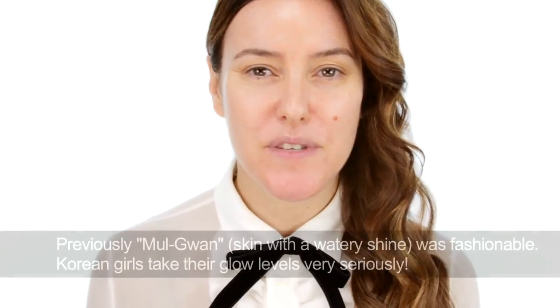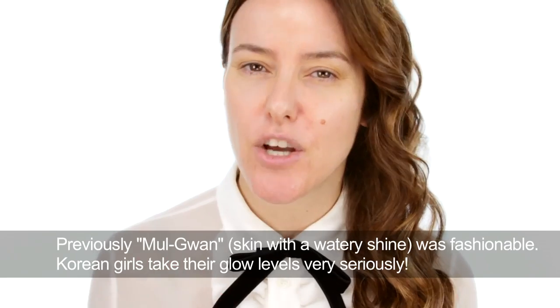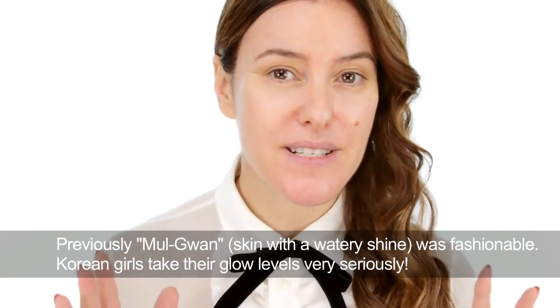So starting with skin, how your skin looks is very, very important in Korea. There's a lot of amazing skincare and incredible products for perfecting the skin, but also giving it this look which the Koreans describe as gwang, which is glowing. They love this dewy, glowing look. Last year, there was something called Chokwan, which was very, very shiny skin, the last few years. And now it's more of a Sokwan look, which is more of an inner glow, a sort of radiant look. But it's definitely not about matte skin in Korea. It's about a radiant, dewy glow.